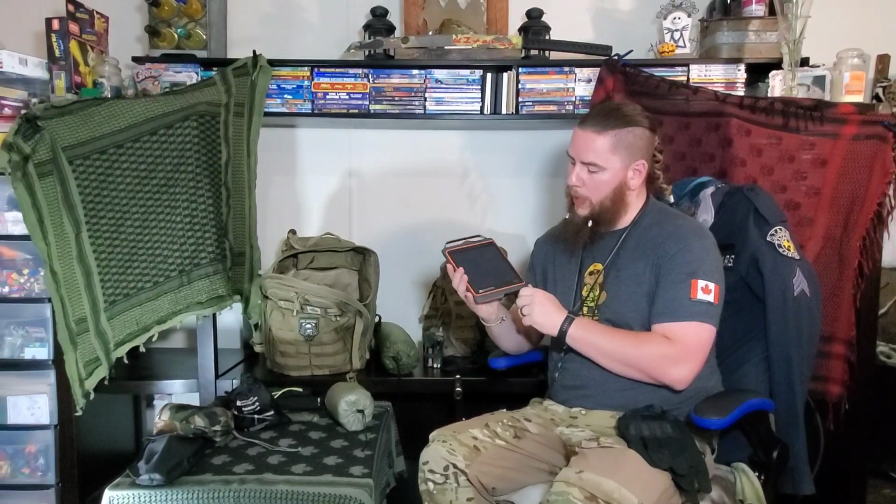Alright, one thing I missed was my solar power pack by Ozark Trail. It's not the strongest battery pack on the market, but for 20 bucks I couldn't go wrong. It'll charge my watch and my phone. But I mean, if you just need emergency power in the field and you're not planning to live out there, this is a pretty affordable option.